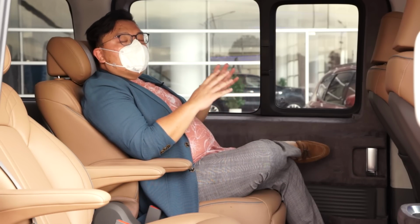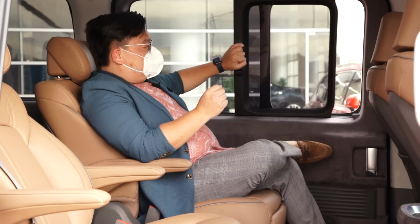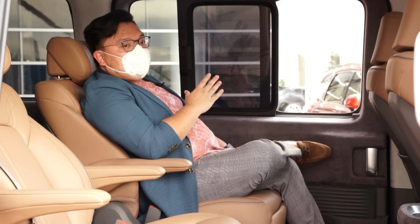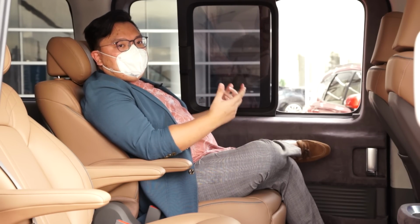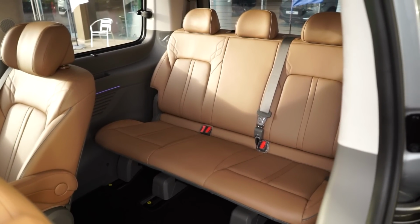Now for the absolute worst bit, the side windows. Believe it or not, they are manually operated. Now no boss is going to think that is a cool thing, being reminded of sitting in a bus or a van or something. Hyundai makes 11, 9 and 7-seater configurations of the Staria.